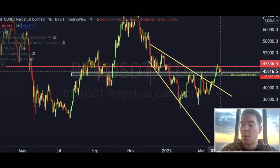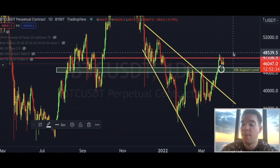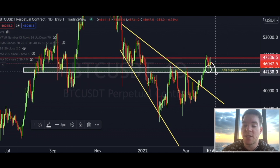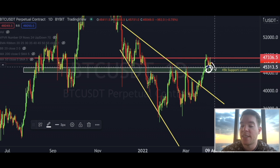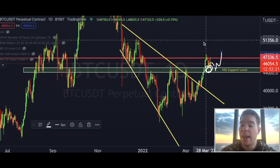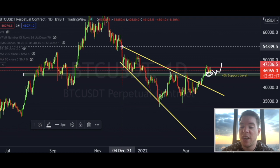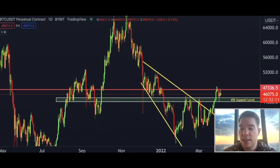Here we tested this perfectly as support right now. And that's why I believe, even though we maybe get a small correction to the downside, that this will give us support, as it did also back here. And we'll then see a continuous move to the upside, breaking 47,000 and moving in the direction of the technical target of this downwards broadening wedge at $54,000. We can see this also on the Fibonacci extension levels.